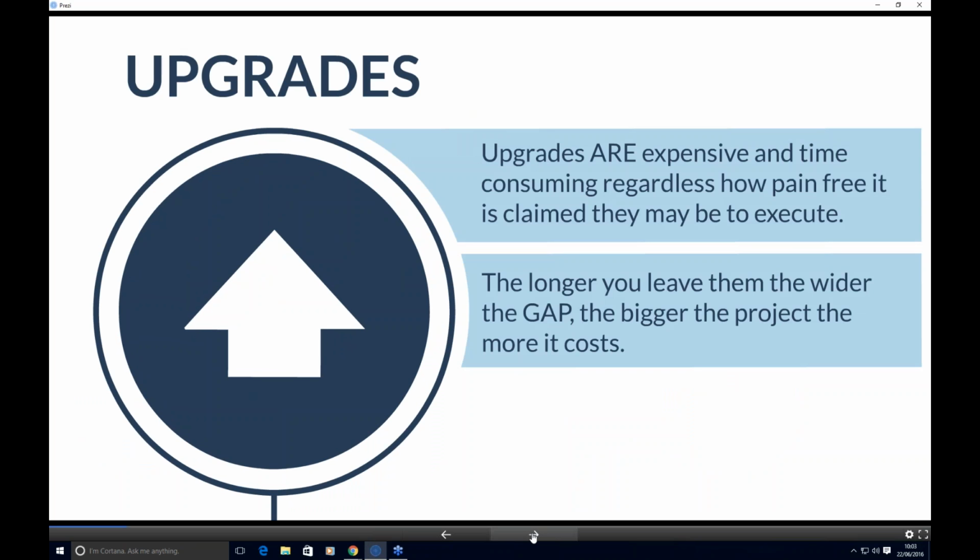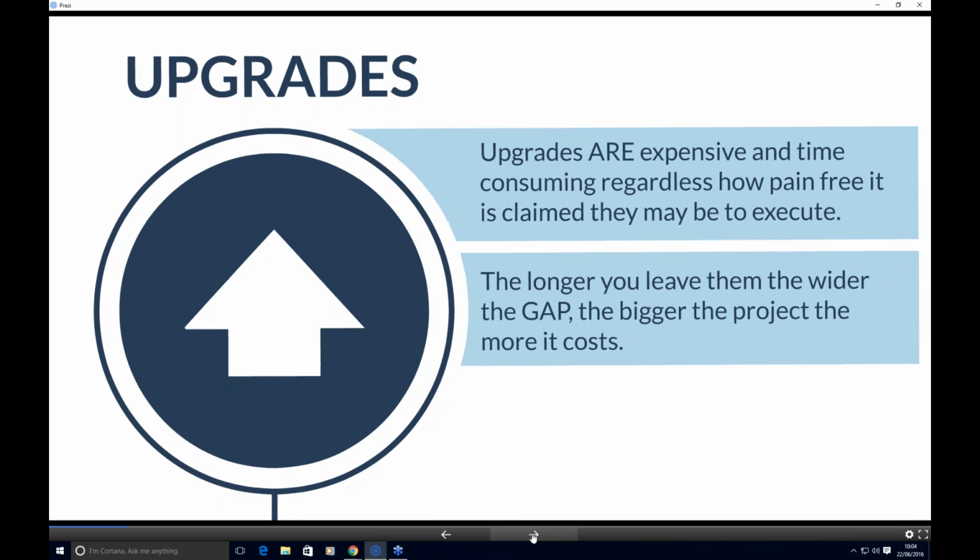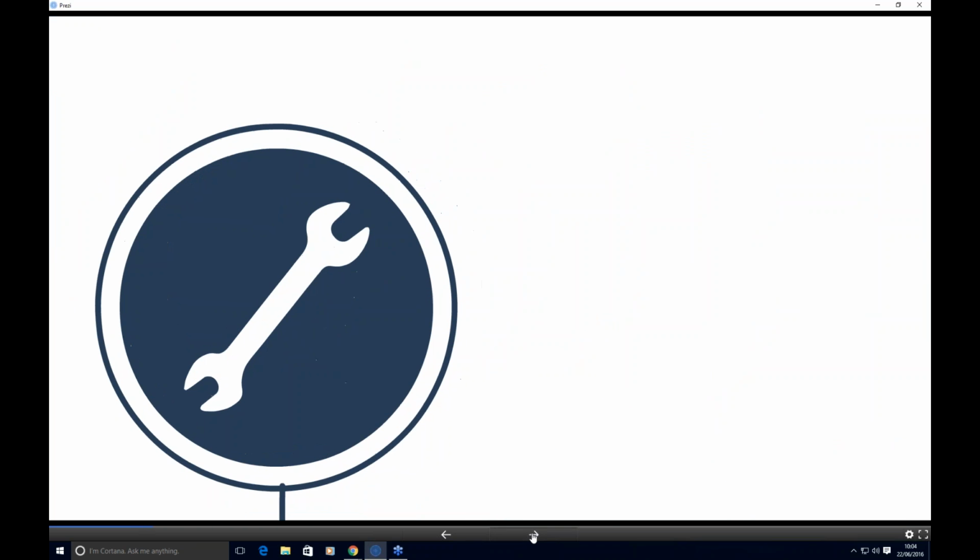So the first area is around upgrades, and we hear consistently from customers and prospects alike that upgrades are a challenge, and that's not a unique challenge to IT service management. That's across the piece, wherever you've got software running on premise in your organization, and even this extends into cloud systems where upgrades are required. That is time consuming, it is expensive, and typically the longer you leave those upgrades, the bigger the gap becomes and the harder it becomes to make that shift, to the point where in many cases we end up talking to people about replacing their service desk tool purely because an upgrade is cost prohibitive and has become such a big challenge.